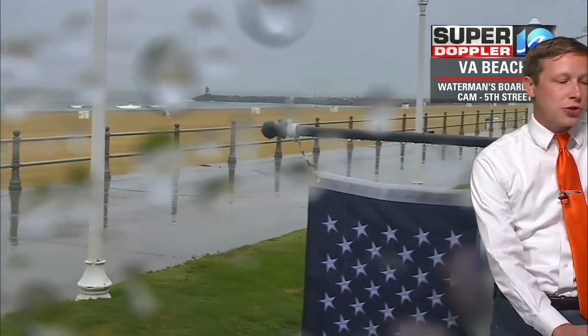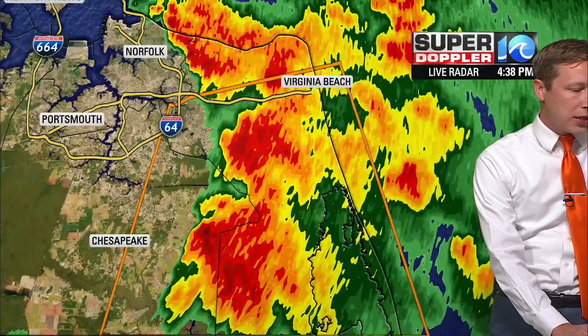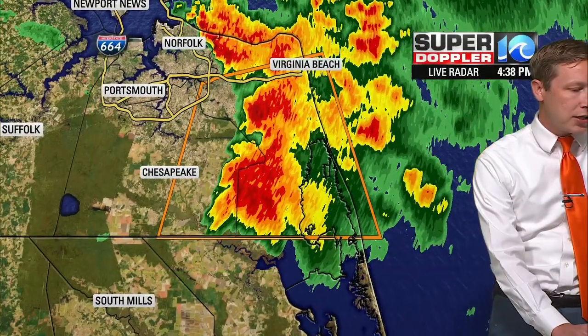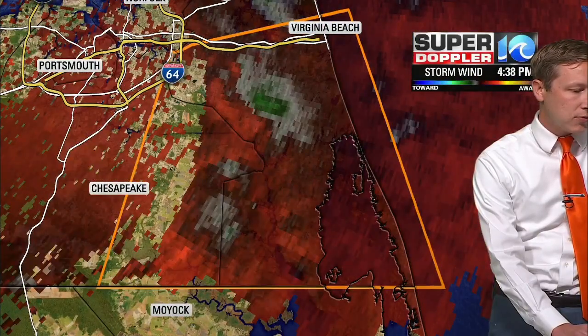They have a nice lightning show, too, after the storms push off the coast and make their way into the Atlantic Ocean. So as we kind of reset everything here, 4:38, we'll keep an eye on these storms in Virginia Beach and monitor them as they push across the area. Still seeing some gusty winds. We'll see how strong the radar is indicating these winds to be.